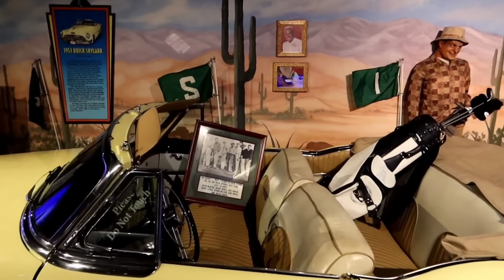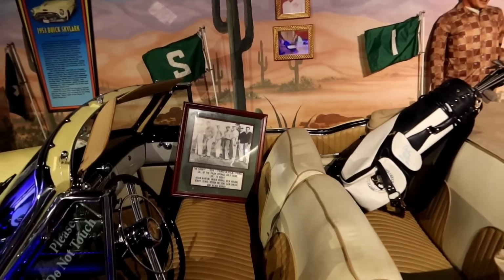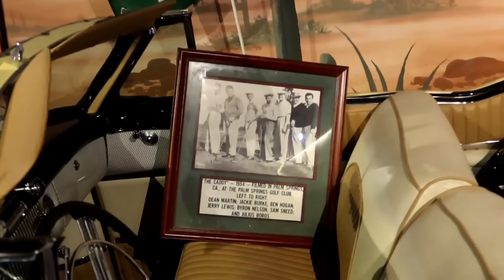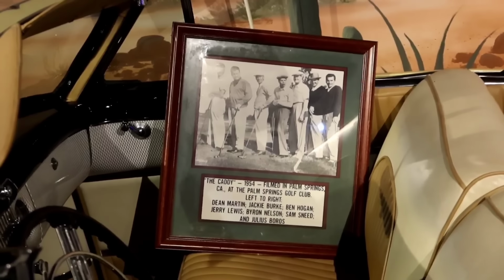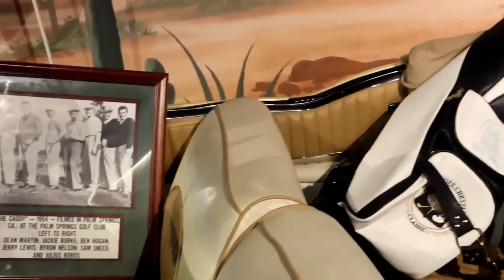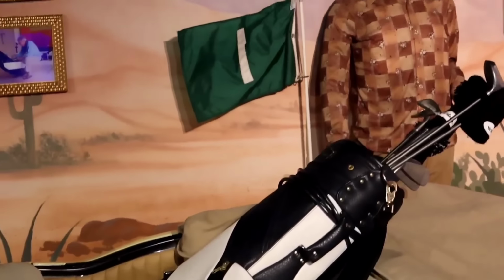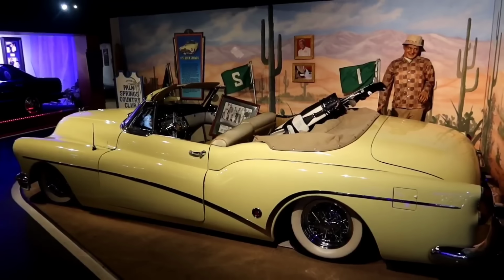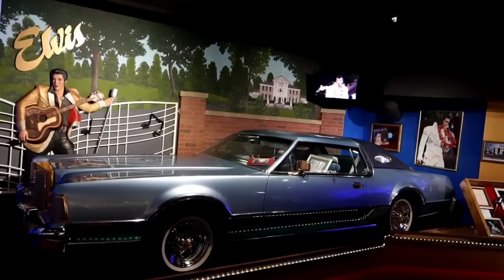But you can see in here there's a photo of Bob and Dean, Jerry Lewis, different people, then some golf clubs in the back, and then there's that Bob Hope. Pretty cool car.